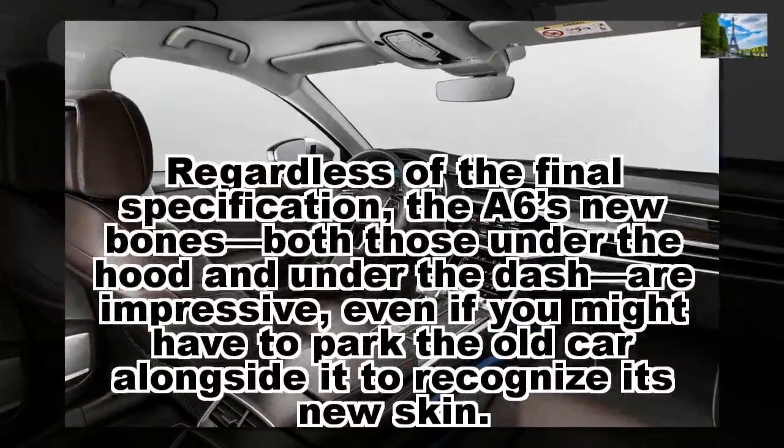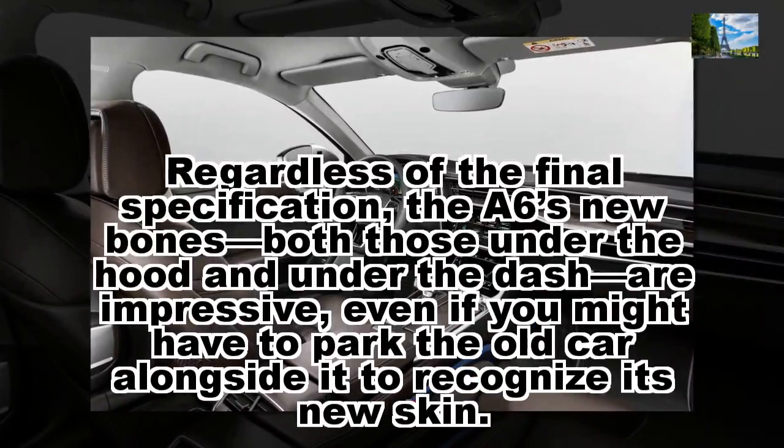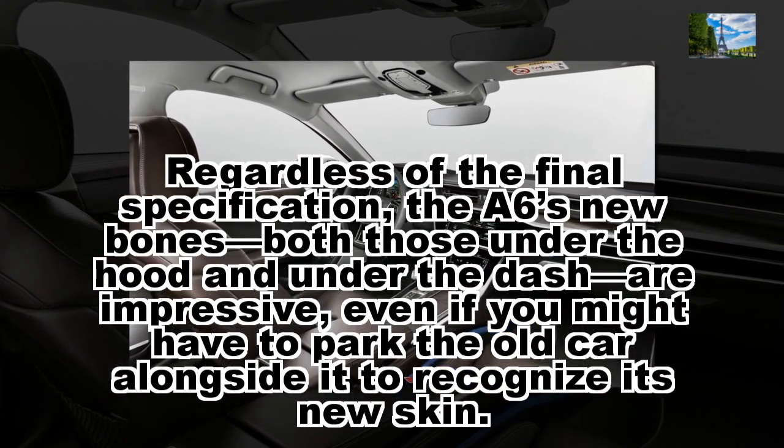Regardless of the final specification, the A6's new bones, both those under the hood and under the dash, are impressive, even if you might have to park the old car alongside it to recognize its new skin.